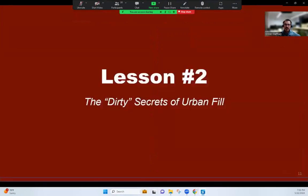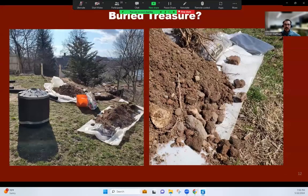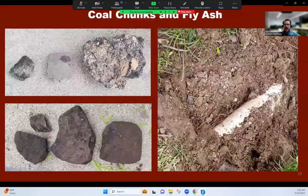Lesson number two, the dirty secrets of urban fill. As I started putting my shovel in the ground, it became apparent to me that I wasn't dealing with any old dirt. I had oyster shells, I had coal, I had all sorts of stuff I wasn't expecting to find. I had a veritable museum of coal. I had anthracite, I had lignite, I had clinker, I had bituminous coal, and I had fly ash.